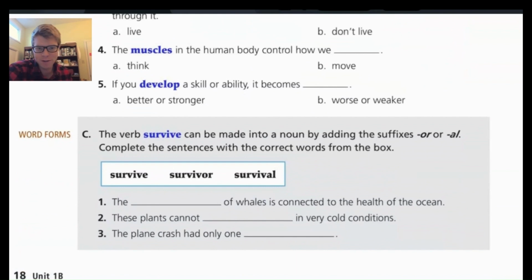Okay. Word forms, one of my favorite ones. Everybody loves this. Exercise C. The verb survive can be made into a noun by adding the suffixes or or al. Complete the sentences with the correct words from the box. So, in English, we do this all the time. We have verbs. Survive is a verb. You can turn it into a noun. What is a noun? A noun is a person, it's a place, it's a thing. You can add letters at the end, OR or AL. It really depends. There are different letters you can add, but those are called suffixes, and that turns it into a noun. So survive can become survivor or survival.